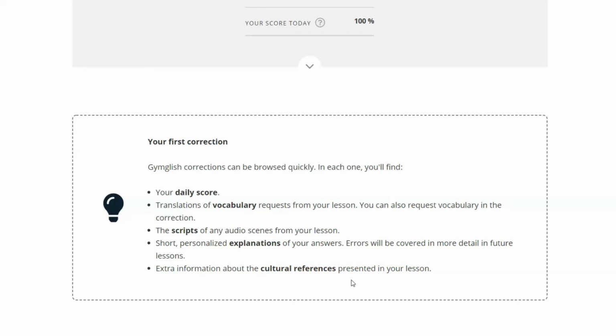So if we scroll down to the bottom, you'll actually see more cultural references. So I'm not going to scroll any further because I don't want you to get the answers. So go ahead and try the free trial. They make you check it out for 7 days.